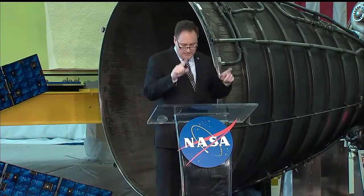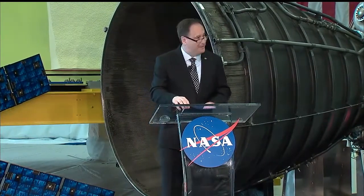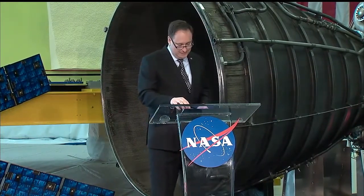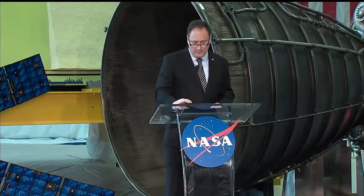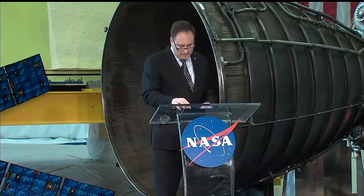I still think those two landings at the same time, I told Elon, I said, that looks like Hollywood, man. I'm not sure it really happened. But my friends at the Cape said it did. So pretty impressive in terms of what they did. But we get to start leveraging that capability as we build our own capabilities.